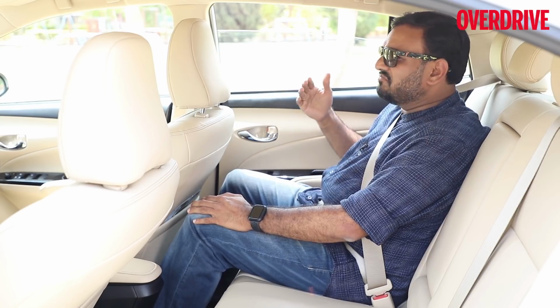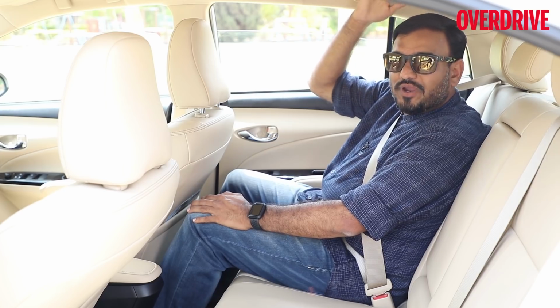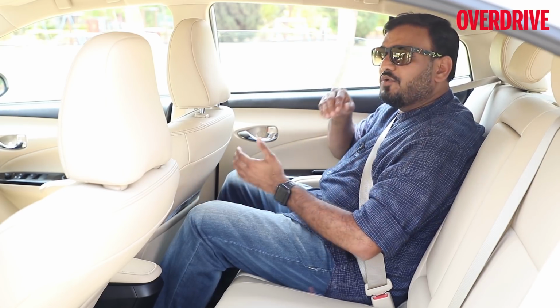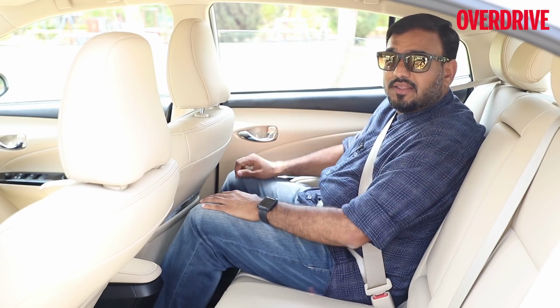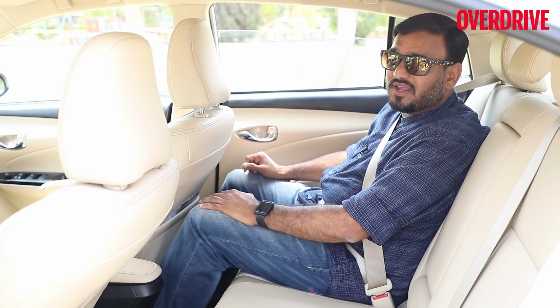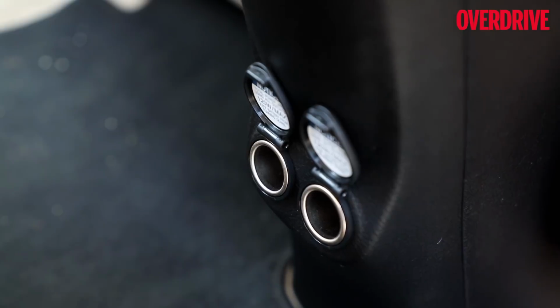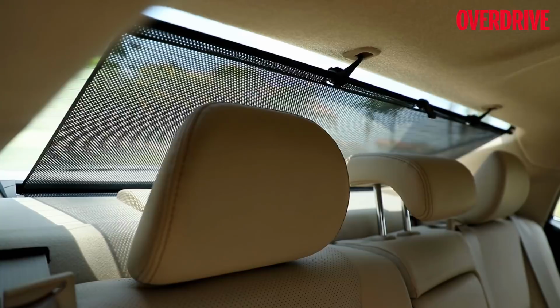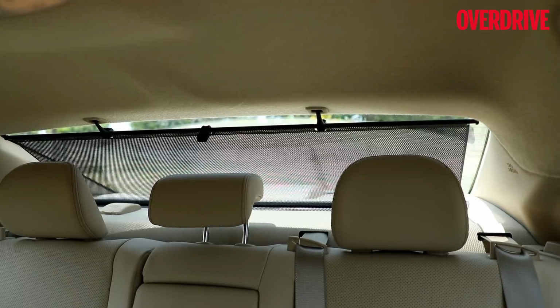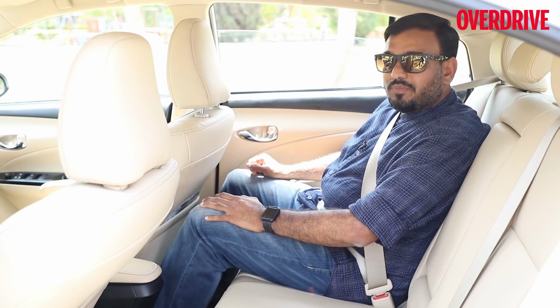But if someone who were a 6-footer were to sit in here, they would brush their head against the roof quite often. What's even worse is if you were to hit a speed hump at speed, then there's every chance that you will hit your head against the roof, and that's not a very nice feeling. As far as the features go, you do get these two 12-volt sockets. You also get a blind for the rear windshield. However, I think this space is a little too cramped, and looking out of that through the inside rearview mirror could become a bit of a problem.